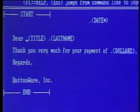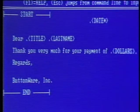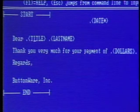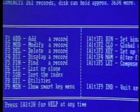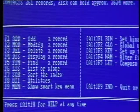Well, I'll show you, just have time to show you one of the new features of PC File R, which is the integrated letter writing capability. Let's say that I wish to send a custom-tailored letter to each of the customers in my database. I can select the letter writing function, and PC File R will take me into an integrated letter writing program. Now, in this letter that's on the screen, I've written a small letter to a customer. And within the letter, I've embedded commands showing what pieces of data to place at which spots in the letter.